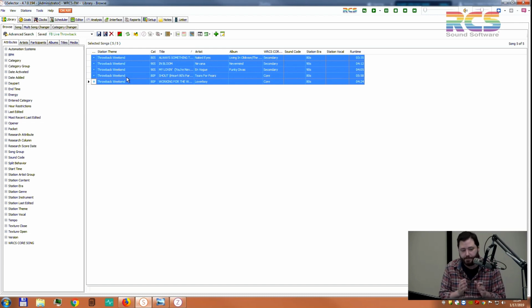I have a theme. I can schedule a station theme throwback weekend, or I can schedule a browse list. The difference in the two is that browse list will play in the order I dictate it to, whereas the station theme will respect the priority list. So if there's certain things you have that you want to have some minimum separations or some spread goals in there, yeah, you might want to use station theme. But if you want something to play A to Z, I don't care about goals. I don't care about rules. Just play this. That's going to be the browse list.